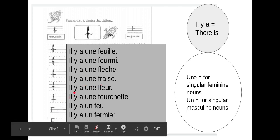Suite. Il y a une fourchette. There is a fork. Il y a une fourchette.